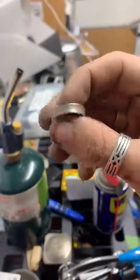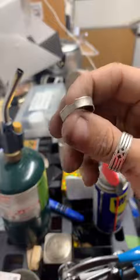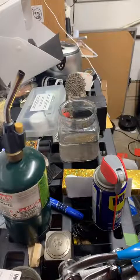Here's our ring so far. And since this one's got to be a size 13, I'm going to go ahead and anneal it. Pliers.